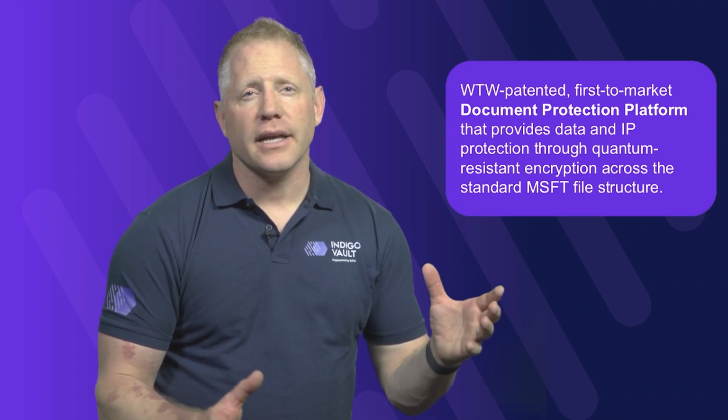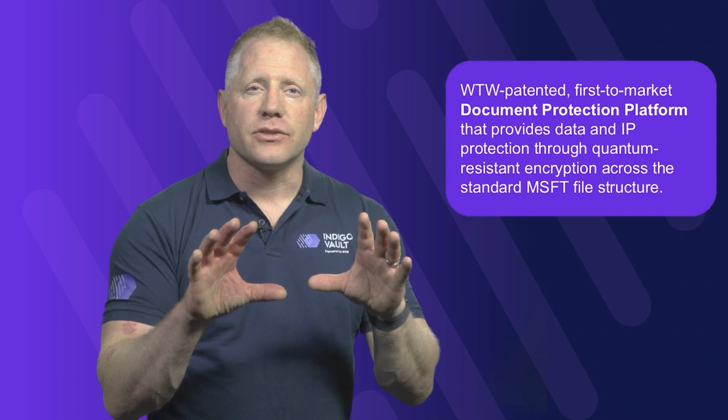Indigo Vault is a new, always-on file encryption service to protect your most sensitive documents. You could think of it as data loss protection meets document management service, put together to allow you to have the security you need, but the interoperability you need to share your documents and work in a Microsoft environment.